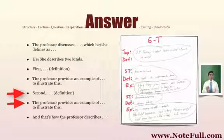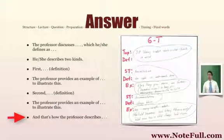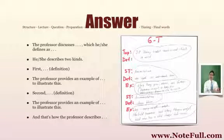You can pause the video, write it down, make the screen full. I won't go into too much detail with that to save you time. And in the end, that's how the professor describes thermoregulation, whatever the topic may be, for a nice, clean, clear conclusion. Now, if you look at the notes, they're perfectly organized to help you deliver this answer smoothly.